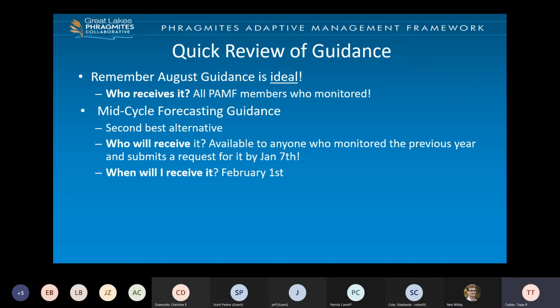You have to submit that request by January 7th. And there's an option for that right on the homepage for your management unit. So if you have multiple MUs, you're going to have to request it for each one, though. And that request button is going to be available later in the season. Right now, you'll probably just get a little pop-up that says it's not available right now. And then when will you receive that guidance? You'll get it February 1st.